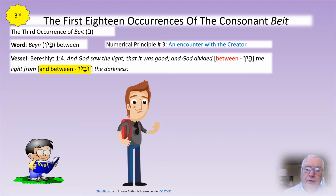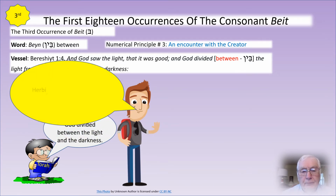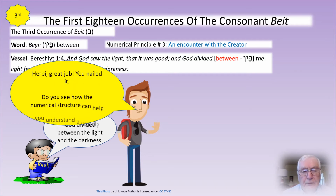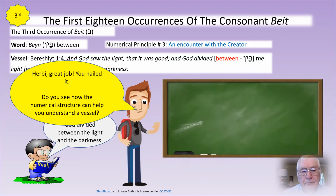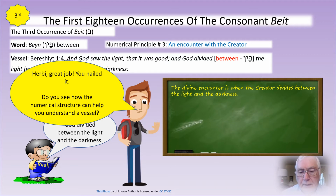Numerical principle number 3, an encounter with the Creator. I see it. God divided between the light and darkness. Herbie, great job. You nailed it. Do you see how the numerical structure can help you understand a vessel? The divine encounter is when the Creator divides between the light and the darkness.